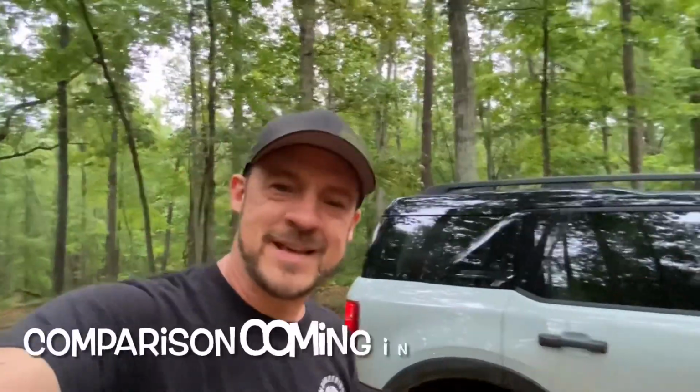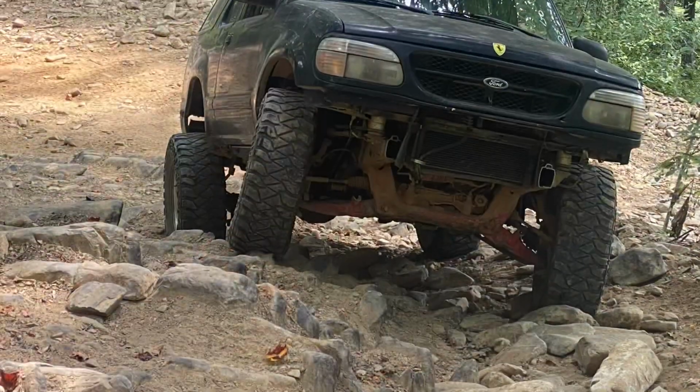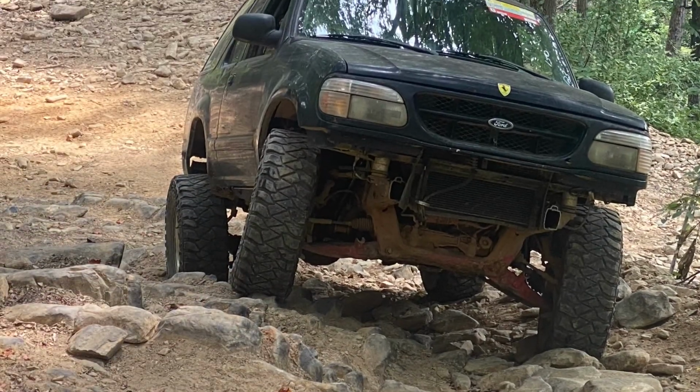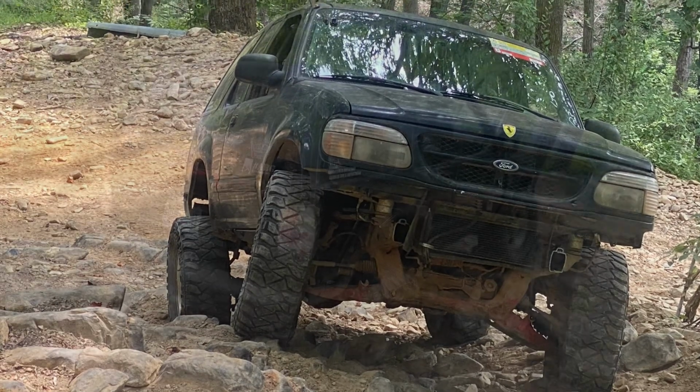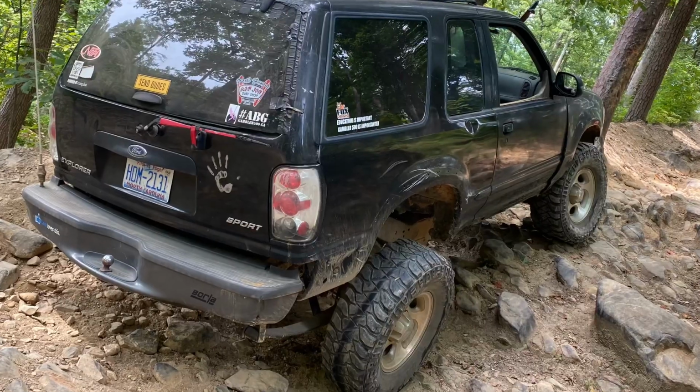We're also going to be doing a comparison between this and our 1998 Ford Explorer. That cost $500. It's got a cheap set of used tires on it. It is the quintessential budget build, but it is extremely capable when it comes to off-road.